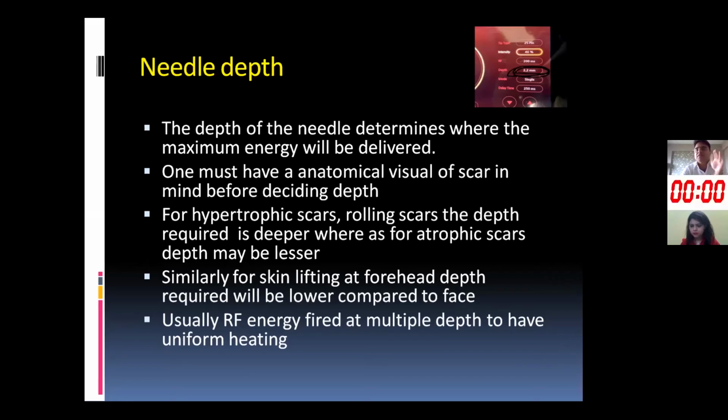So it's an atrophic scar which is 4 millimeter deep or maybe 3 millimeter deep. So I will select a heating time. You must understand that if you are heating at 2.2 mm or 2.5 mm with the needle, it heats 1 millimeter up and 1 millimeter down. So if you are putting your needle at 2.5 mm depth, it's heating as much as up to 3.5 mm depth, because the energy causes heating in that area.